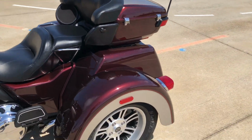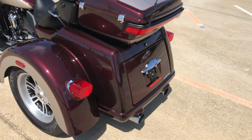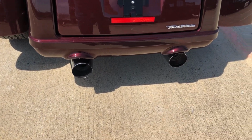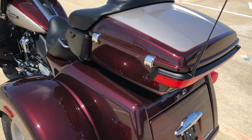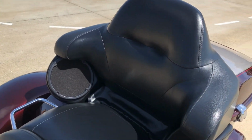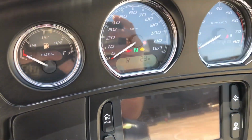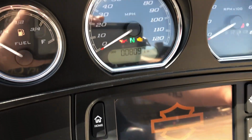So you've got the tour pack in the trunk, so you've got quite a bit of storage space. Bike's got low miles, just over 8,000.